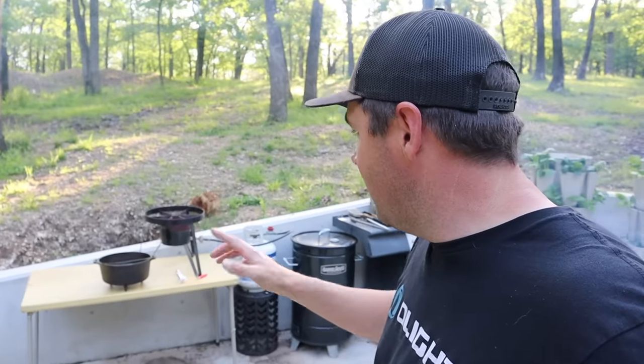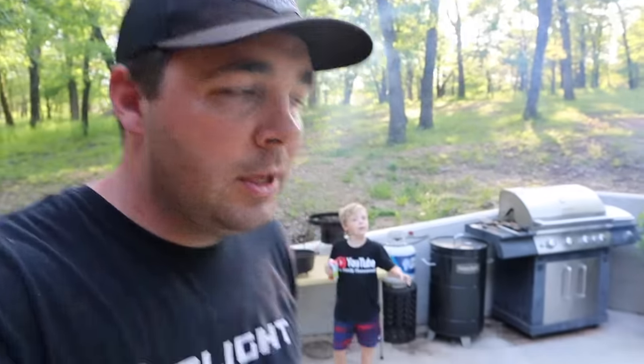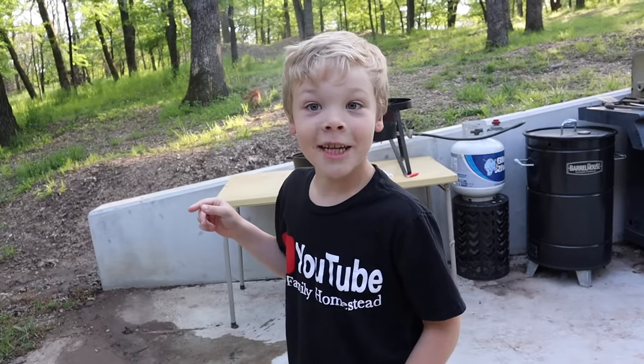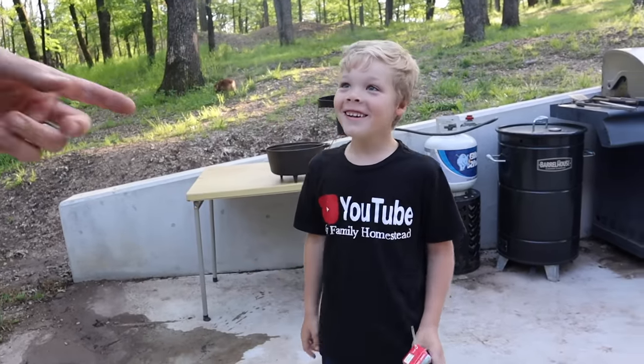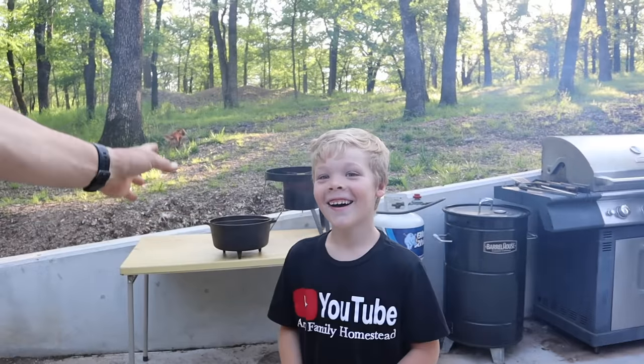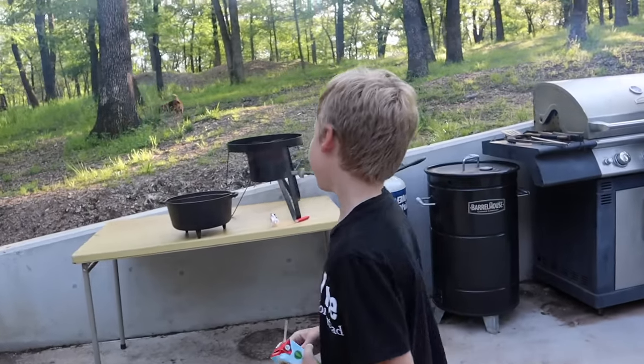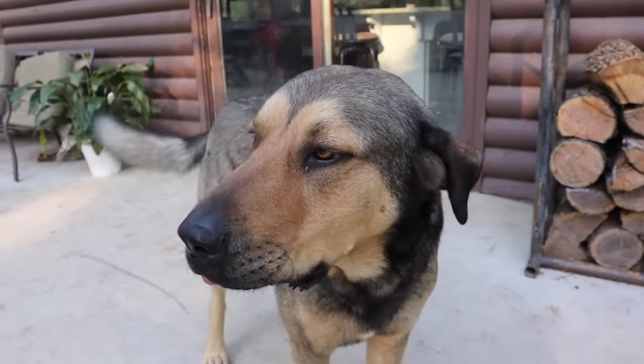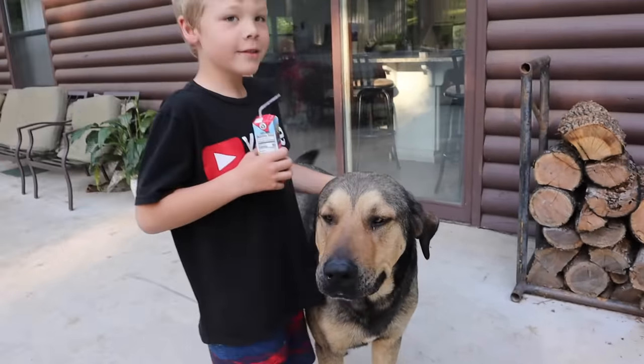Got the Dutch oven ready to go. Got fixed to get the oil heated up and just waiting on a few family members to get here so we can have supper. You mean by Dutch oven? You get it? Keeping it Dutch? No, that has absolutely nothing to do with that guy. Not this time. Well, you want to have some fish tonight too, buddy? Yeah, I want to have some fish.